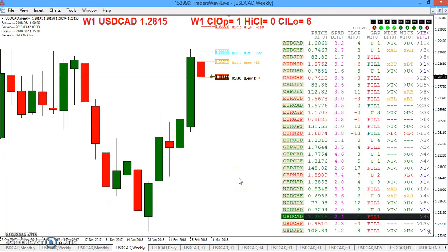And as we can see, we've got some gaps that have already filled, and we're about an hour and 38 minutes into the session. You can see here there's some very tiny gaps left to fill. Really not much action. Maybe you can pick off 4 pips on the euro.